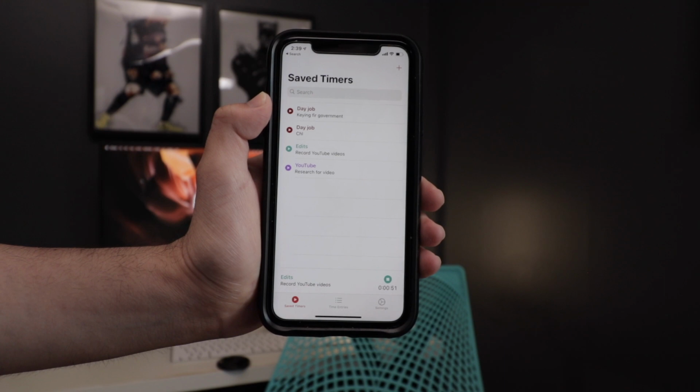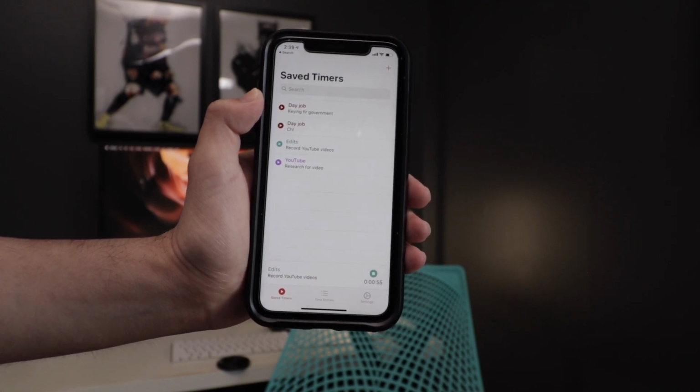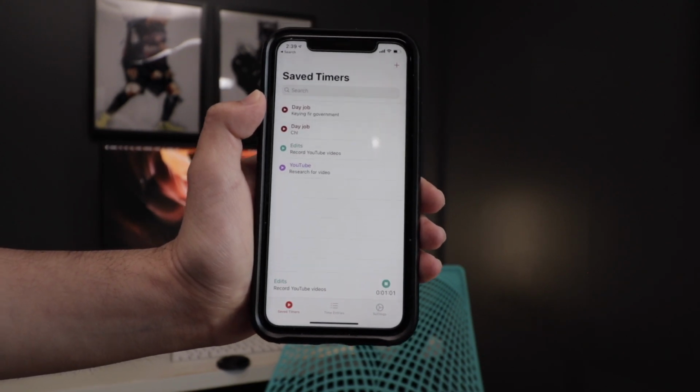So when I need to time myself when I'm doing different stuff for work, and then I can send them the bill for how many hours I spent during one thing, so that I know exactly how long I spent doing one certain job. Or if I'm doing research for YouTube, or when I'm editing a video, I just find it interesting how long it takes me to edit a video or just to record a video as well.